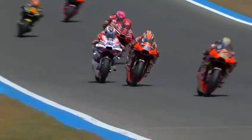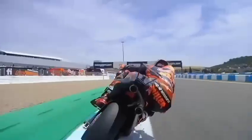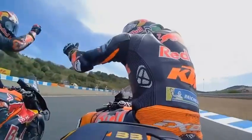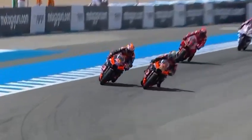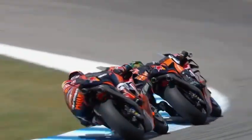Success at round 4 at Jerez was down to more than just great starts. The RC16 performed supremely all around the hard-braking Spanish track, resulting in a double podium and some spectacular riding. With our new style of bike, it's been really strong in the braking zones, really good at stopping and accelerating. So Jerez has a lot of these corners where you kill the speed and you need to get out quickly. And I saw a big advantage for us in those type of corners.